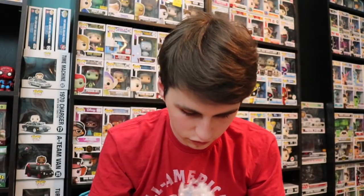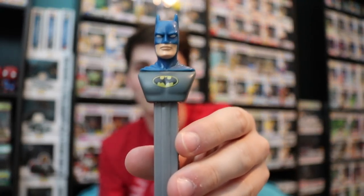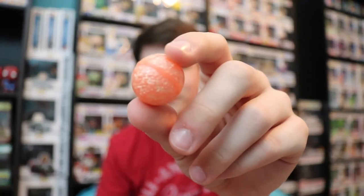We'll see what he's got in this package here. Ooh, it's all bubble wrap. Nice. Oh, hey, look at this. A Batman Pez. That's cool. You guys got to know I love Batman and Pez. Can't go wrong with this. Bouncy ball. Hope that'll focus. Just an orange bouncy ball. Not bad. What else? What's this one here?